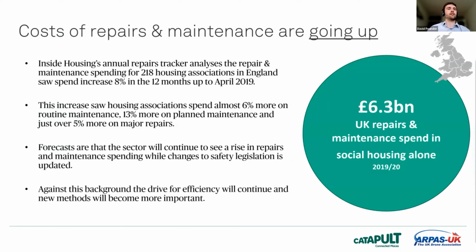on major repairs. And I think the figures over the last couple of years are slightly more unusual, but I think you can understand why. But essentially, rises are forecast to continue, especially while new safety legislation is brought in. And so the drive for efficiency is going to continue, and new methods to support that are going to be more and more important.